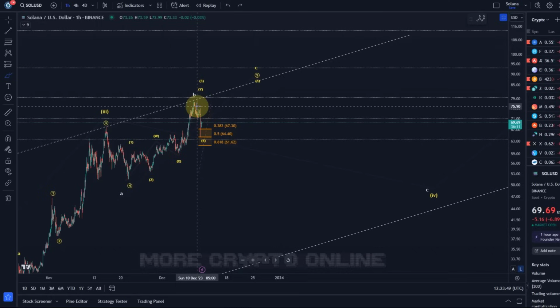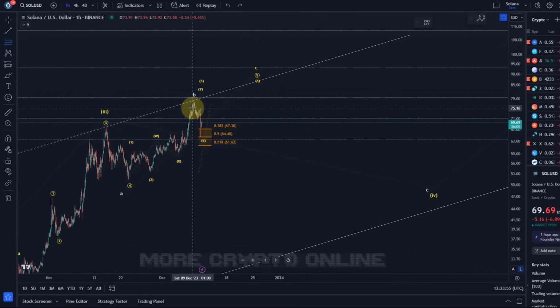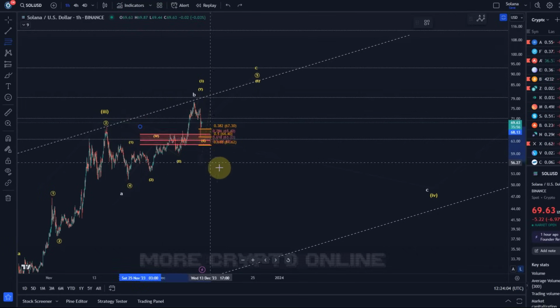Again, I can't rule out that this was a high B wave, especially because it never really broke our resistance, and also not really the projection. The projection here for this move up was, I think, up to $76. I mean, it reached 77. That's not a sustained break above it.